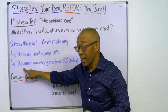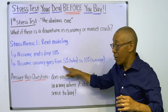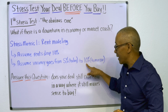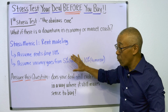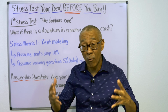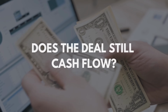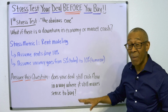Or assume that vacancy on your multifamily, right now, today, we're using 5% to model our vacancy for the whole year, goes to 10%. So you can do either one, and that would stress test your deal, because I want you to answer this question after you do these 2 things. Does your deal still cash flow in a way where it still makes sense to buy?